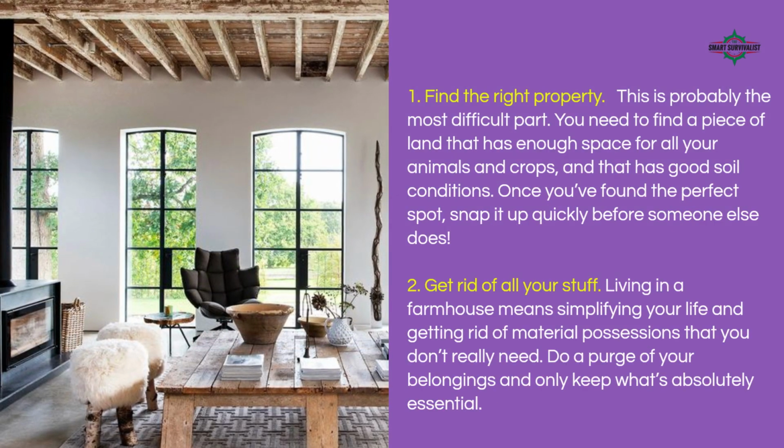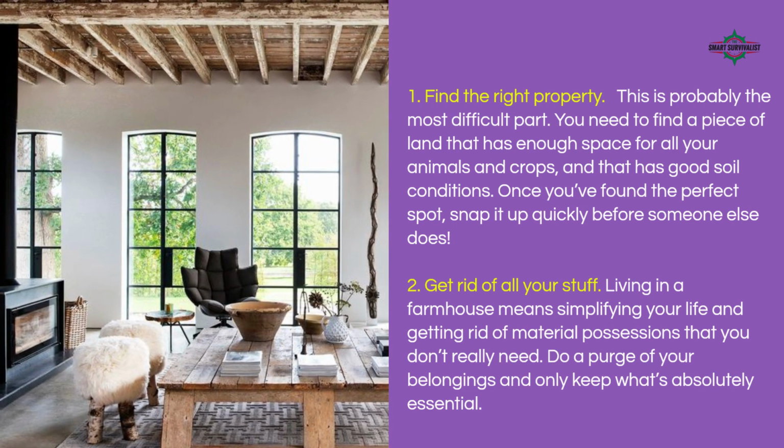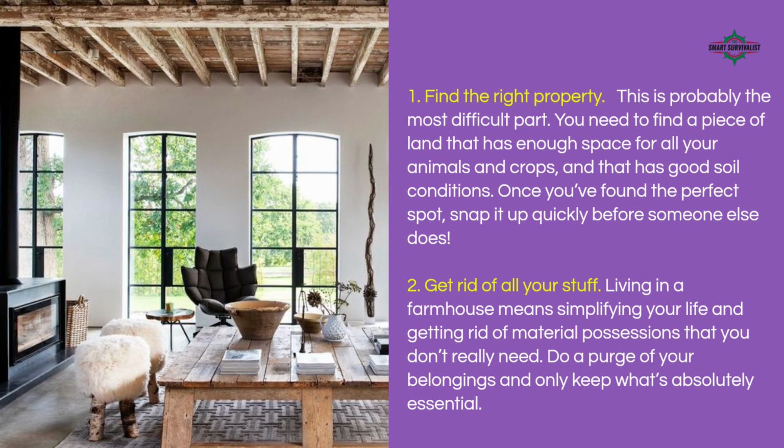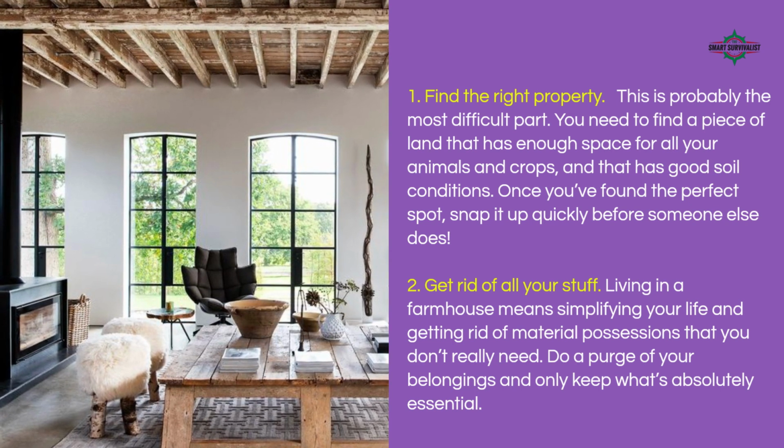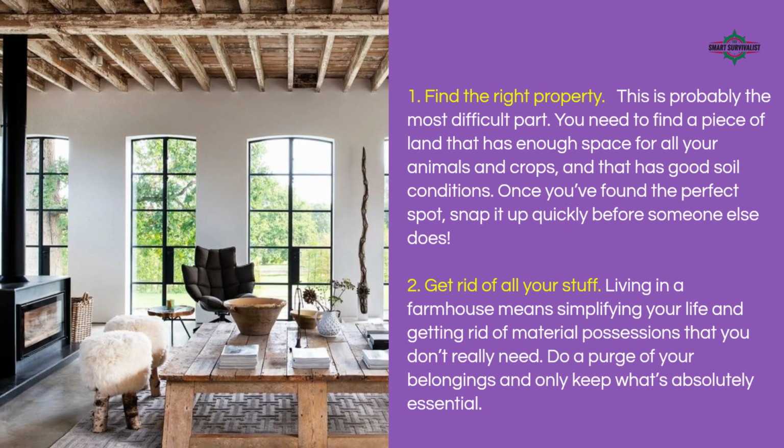1. Find the right property. This is probably the most difficult part. You need to find a piece of land that has enough space for all your animals and crops, and that has good soil conditions. Once you've found the perfect spot, snap it up quickly before someone else does.